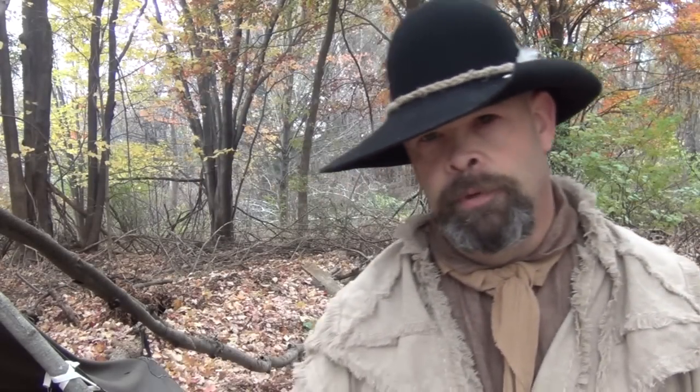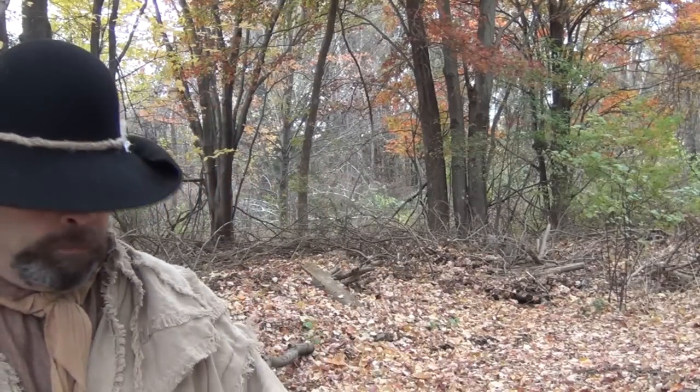Today on Shadows in the Forest, we're going to talk about and discuss what the 18th century woodsman and long hunter would be wearing at that time period in America's history. And it's just very easy to go from head to toe. And that's what we're going to start with today. So we're going to talk about headwear.